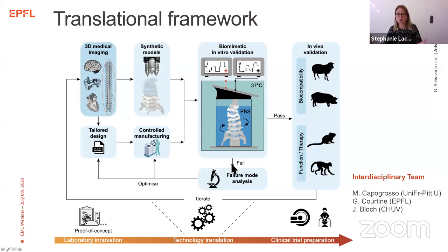If it fails, if your electrodes don't perform the way they're supposed to, or if they fail over time, you can then go back to your design, your control manufacturing, and reiterate. And this without the use of a single animal. This is also very important, because that allows you to progress quickly. And then once you're actually satisfied with the performance using this in vitro validation, then you can move to the in vivo validation in large animal models.